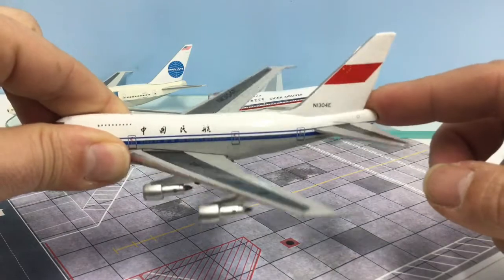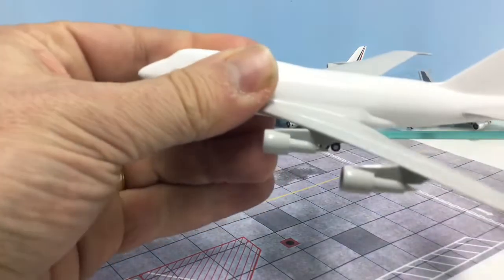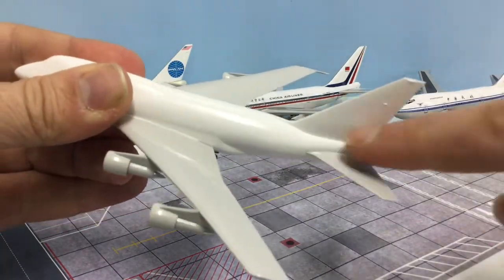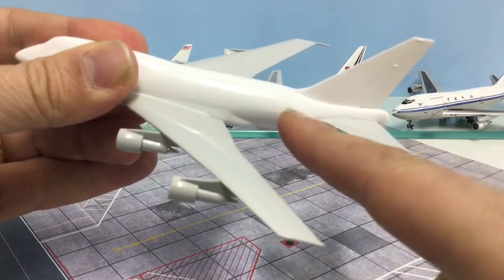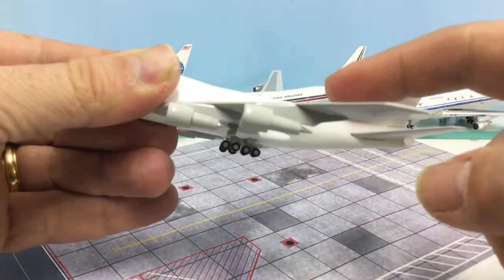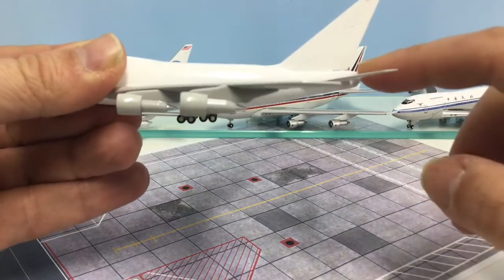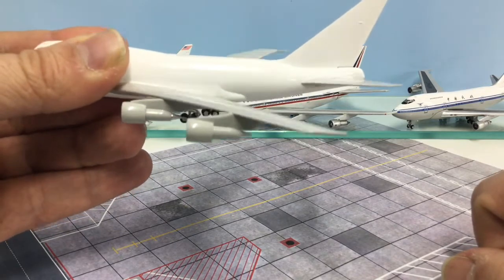So how does that compare to what we're seeing here with the NG Models version? Yeah, I think it compares really well. The NG Models has a really nice tail cone. It's quite hard to see again on a white model, but it's got the clear line here where the bulkhead changes. There we go, maybe just pick that out. It's got the bulge curving down nicely, and it's got a nice free rudder, as most modern molds do have, so that the tailplane is not connected across the entire rear portion of the fuselage join there.